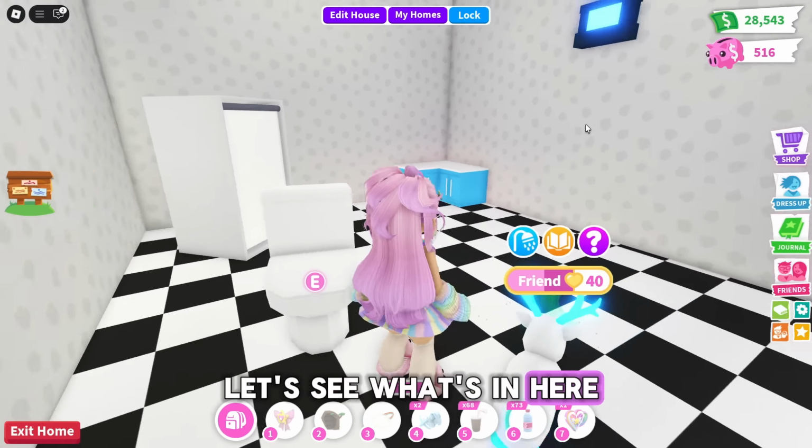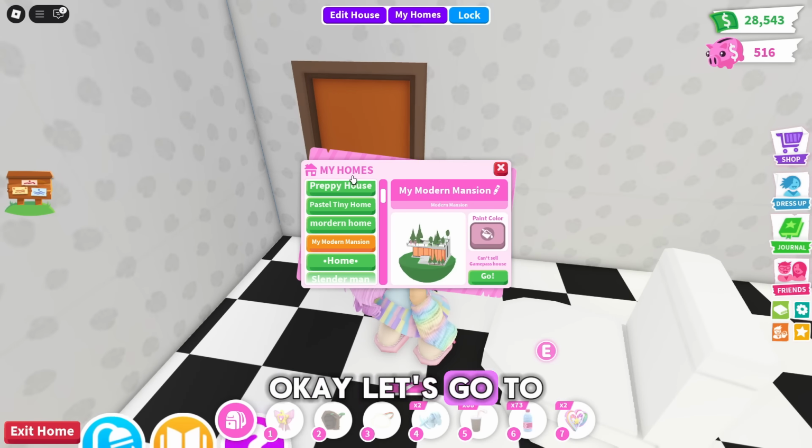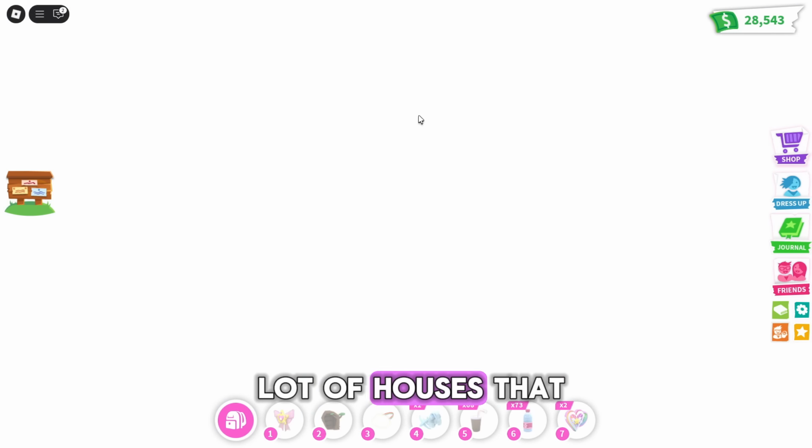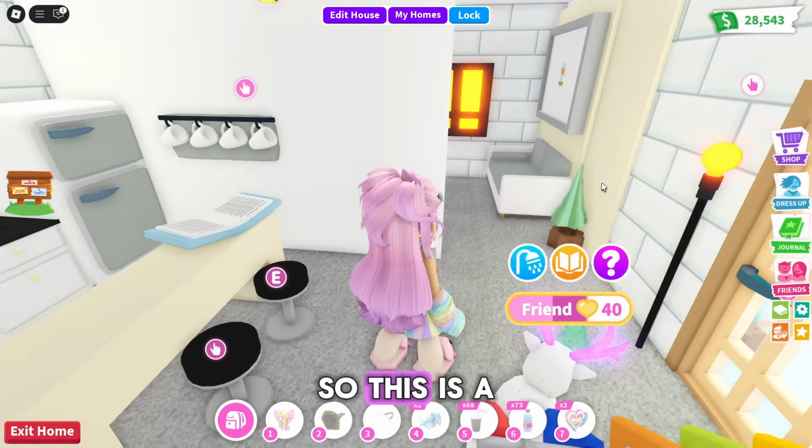And then let's see what's in here. Okay, nothing. Okay, let's go to the next house. I just have a lot of houses that are just so random. Oh, okay, so this is a modern home.